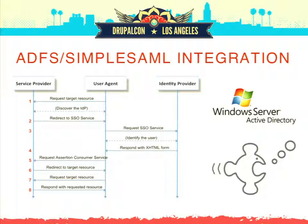And another really big win with that is that it removes the burden of managing the users from the Drupal side. You don't have to go in and deactivate Drupal user accounts when a person leaves because they're just not going to be able to get through the authentication anymore. So even though they still have a Drupal side user account and they do have a process to go and clean those up in batches, they don't need to do it immediately because they're just not going to be able to get into the account anymore.